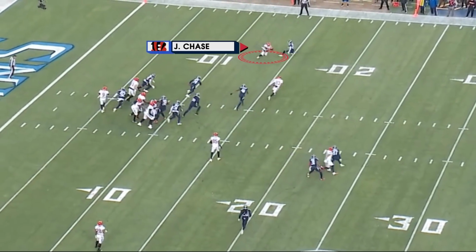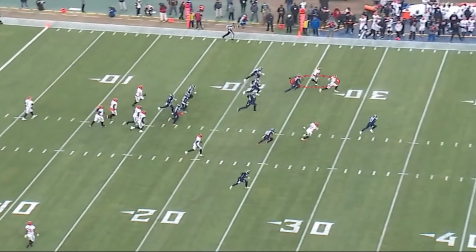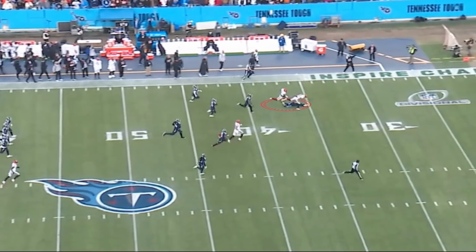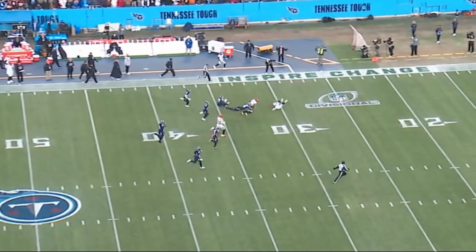Hit screens out here early in the game to Jamar Chase. He just catches it and runs. You could have put your morning cup of coffee right on the top of Jamar Chase's helmet. You wouldn't have spilt a drop on those 57 yards.